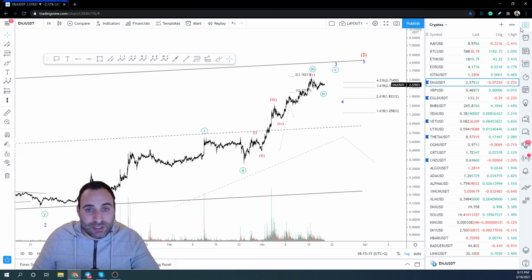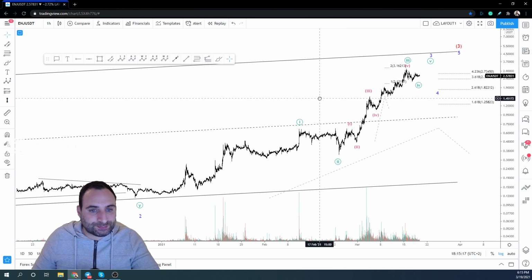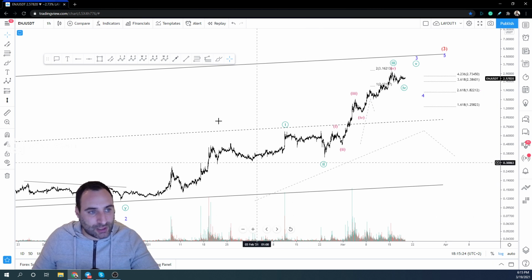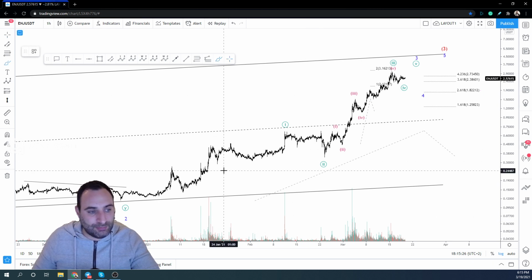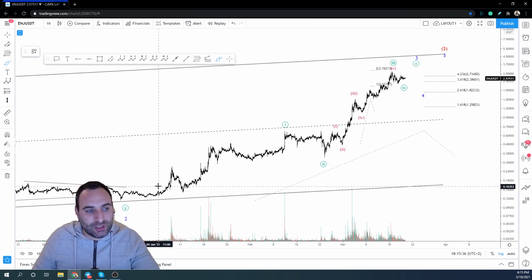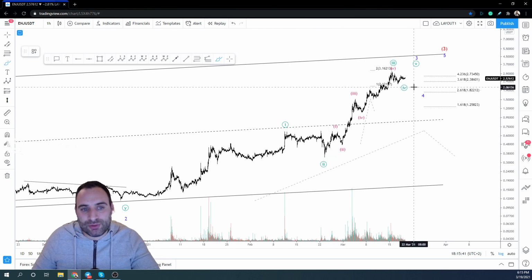So, starting off with ENJIN, guys. We identified the 2.7 a couple of weeks ago, on our first count for ENJIN coin. We've done the 4.236 at 2.7, and we went a little bit higher up. As you remember, we were talking about a correction up there, which now comes into place.